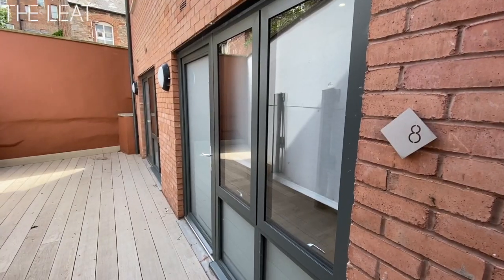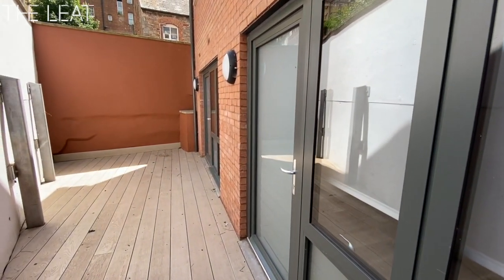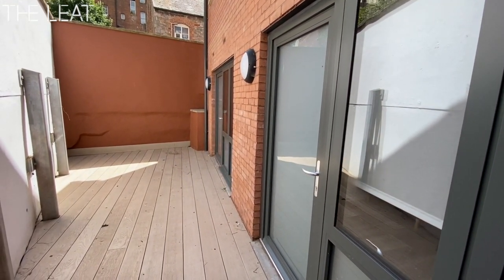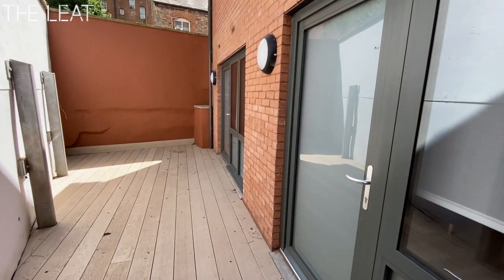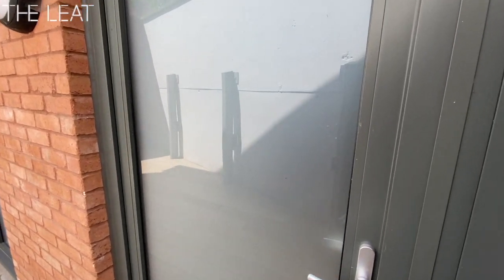Right, here we are outside apartment number 8. It has its own front door, which you can see here on the right, onto a courtyard, which is quite private really. It's only used by one other apartment, which is just beyond it, you'll see there. So we're going to go and have a look inside number 8 now.